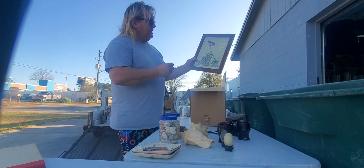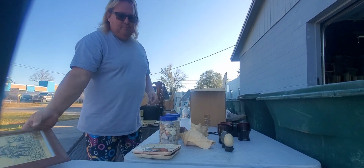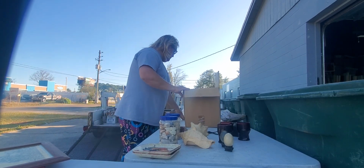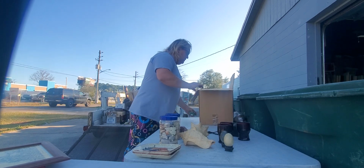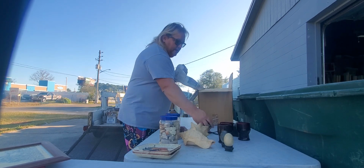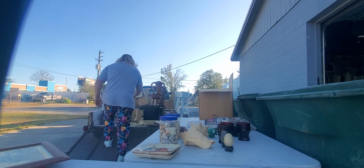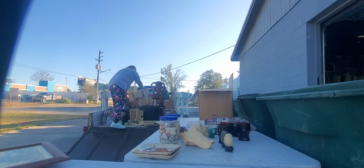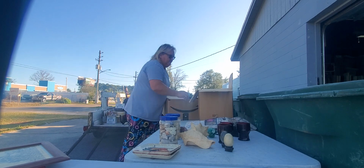This is an Iwo Jima thing. I might be able to get $2-3 out of this. I'm going to take it out there and put it on the table. It's shiny, so someone may like it. And that's not. And I'll show you something else I do with the big tables. Not the tables. What am I saying? The chairs.